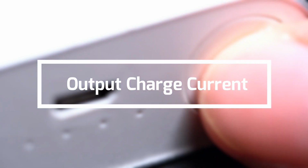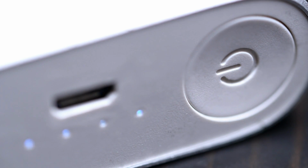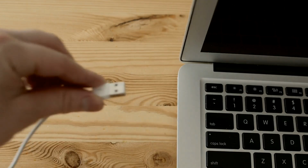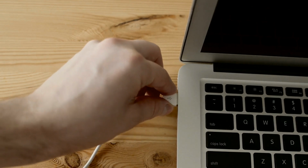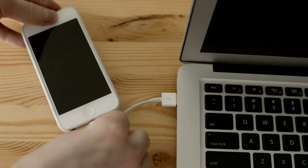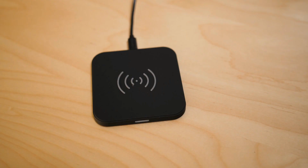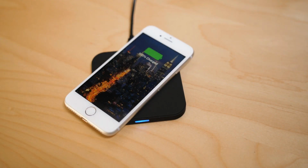Secondly, output charge current. This is the second most important thing in my opinion, right after the capacity. This will determine how fast your power bank will be able to charge your device. It's just not convenient and useful if you have a power bank with a large capacity that charges at a very slow pace. So for that reason, you should get something that can handle a great performance. These days you'll also find power banks that charge very quickly while not causing any damage to your smartphone or tablet.